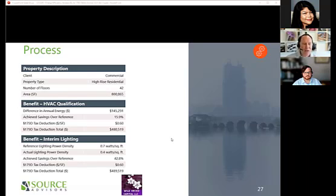Well, if the difference in annual energy cost is, in this case, $145,000, the achieved savings over the reference is 15.9%. And that reference is, again, an ASHRAE standard, which is a national engineering standard. The 179D deduction was 60 cents per square foot. And the total deduction, since it does qualify, meeting that ASHRAE standard, in this case is $480,000 just for the HVAC alone.